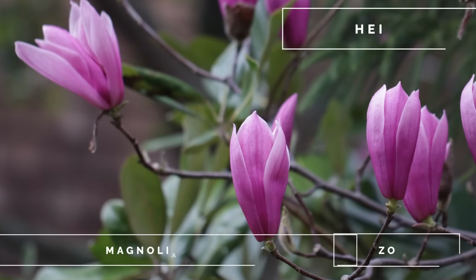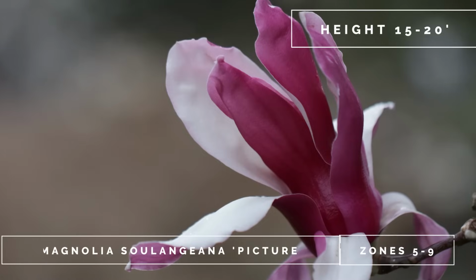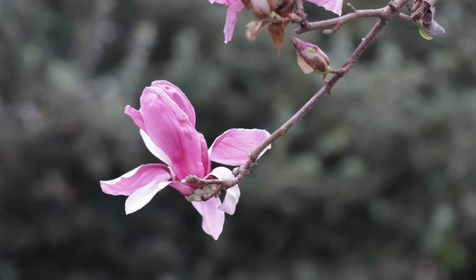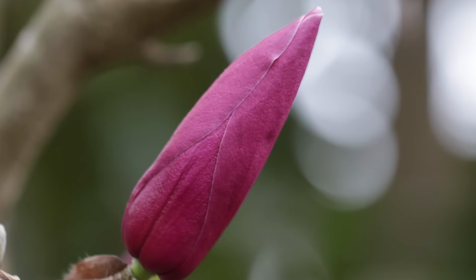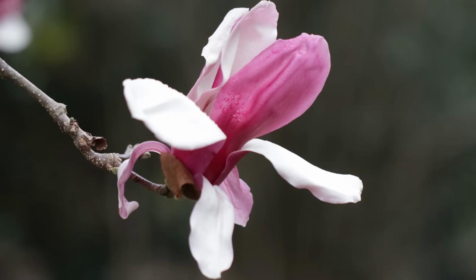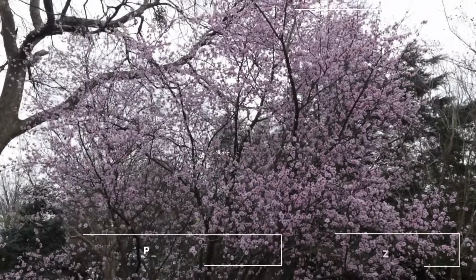This is magnolia. This is maybe my favorite. These are saucer magnolias, and this variety is called Pitcher. You can see why I took so many pictures of it, because it's so beautiful. Jane is also a saucer magnolia. Jane's a great one because it typically blooms a little later than some of the other saucer magnolias, and therefore it doesn't get as harmed by the winter.